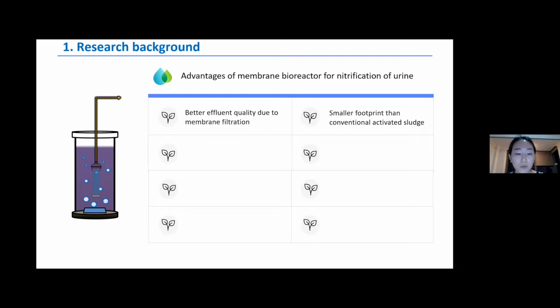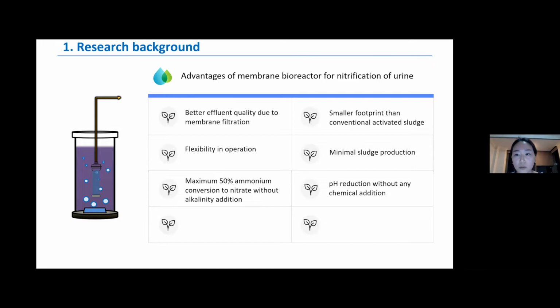In addition, the membrane process enables the separation of solid retention time and hydraulic retention time in the reactor, so it has a high operational flexibility. Due to the longer solid retention time than the conventional system, it produces minimal sludge as well. Most importantly, when urine is applied as a feed to MBR, the nitrification allows theoretically maximum 50% of ammonium conversion into nitrate, and this can lead to the pH level drop to 6.2 without any chemical addition.